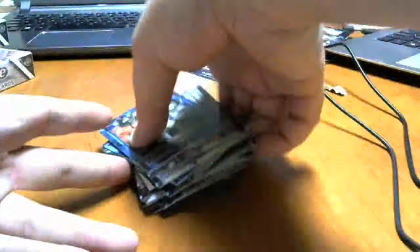That's box number 10. That was a nice box. Some blues there. And I'll be right back. I just got to get my charger for my computer.